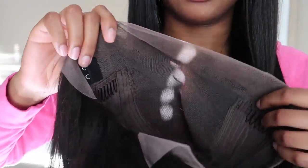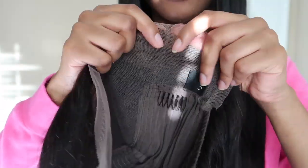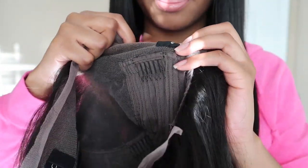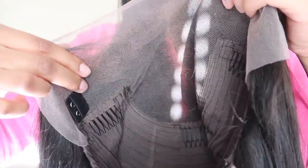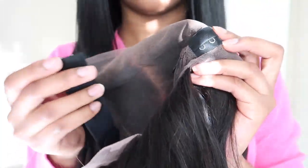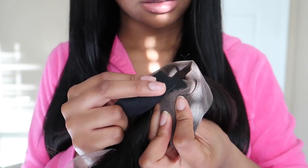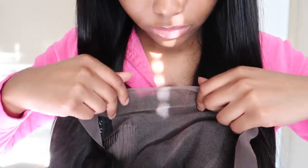It does do the thing where it comes up kind of close, but it doesn't look like it's as close as it normally is. But that's okay. We're going to make it work. And, oh, they actually already sewed on the things for me. So all I have to do is take this, like this, I guess, and just hook it. Is that how it goes?